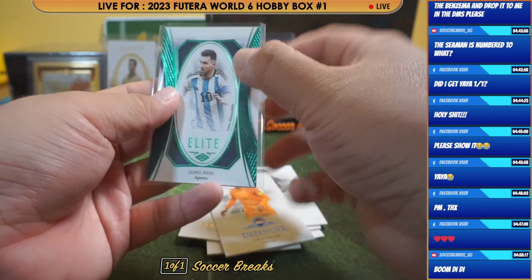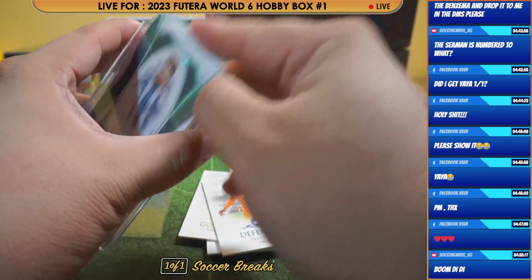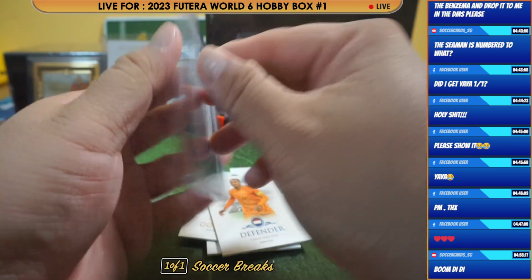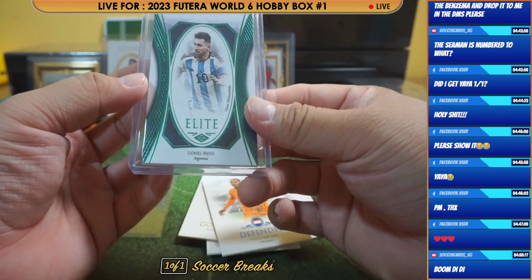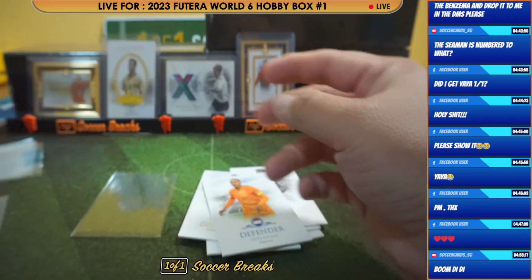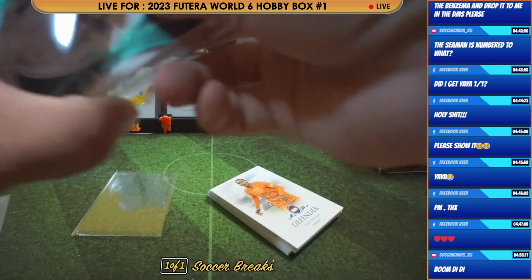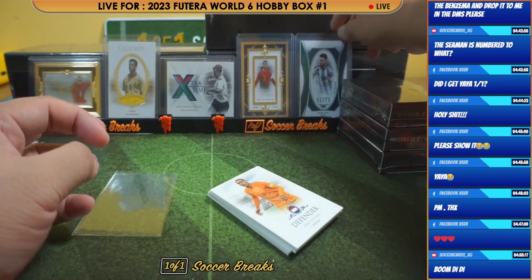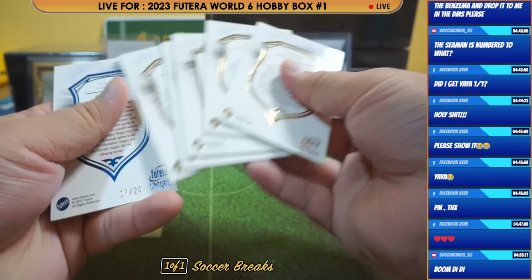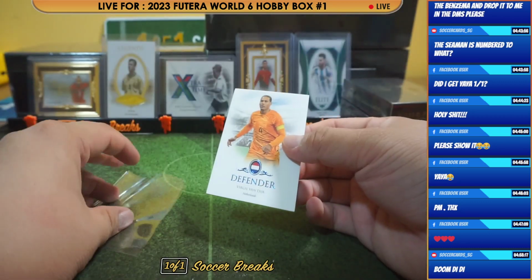PSG match. This is a match used material of Leo Messi. I mean, put you on the one. Say his best friend. Alright, Virgil van Dijk, 1 of 20 for Netherlands.